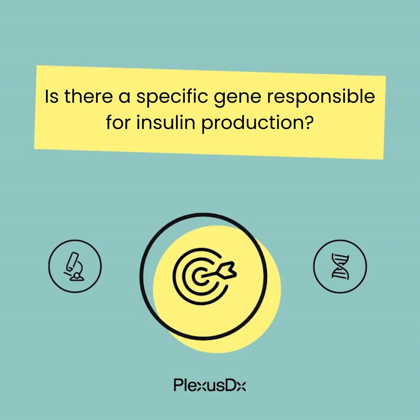Of course, no matter your genetic background, adopting a healthy lifestyle is key. Eating a balanced diet, staying active, and maintaining a healthy weight can all improve insulin sensitivity. So to wrap it up, while there isn't a single gene for insulin, understanding the genetic factors that influence insulin production is crucial for managing your metabolic health.